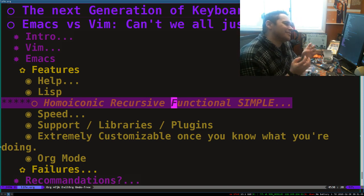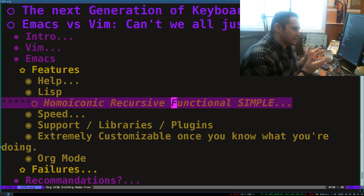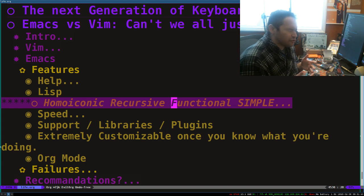I don't even know how to describe it more. Learn a Lisp. Learn functional programming. Learn something that's homoiconic and recursive. It's not super optimized in other languages, but it is human optimized. So you, the programmer, have an easier time looking at code and understanding what it does.